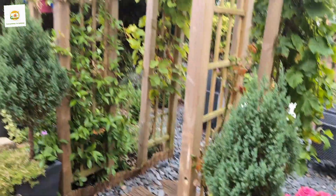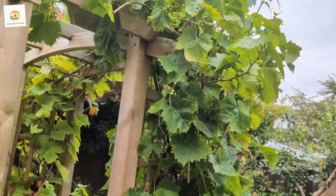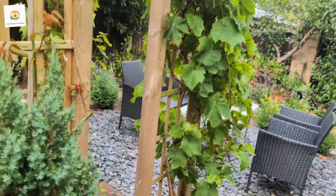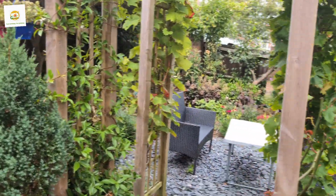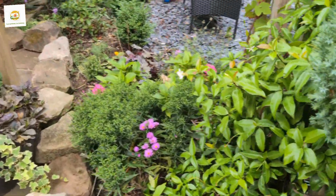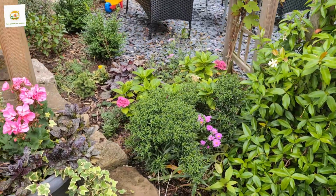So here's my archway, always looking beautiful. Grapevines are doing really well, and we have got some bunches of grapes. Let's see if they ripen or not, but overall the arch is looking beautiful, getting filled up. Jasmine vine is doing really well, it's blooming. And on each side I have got hydrangeas.